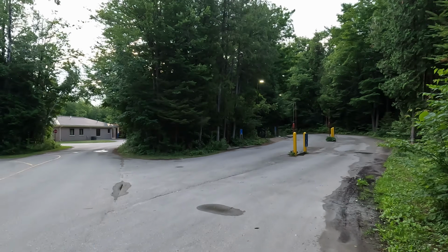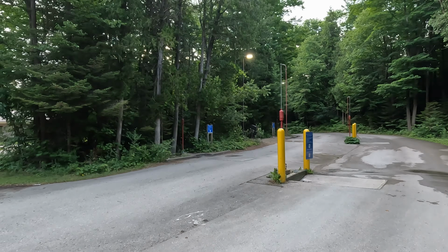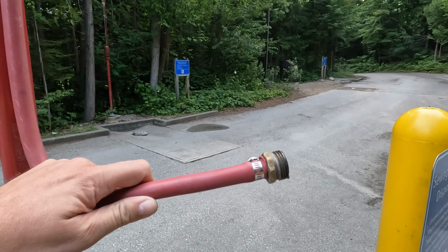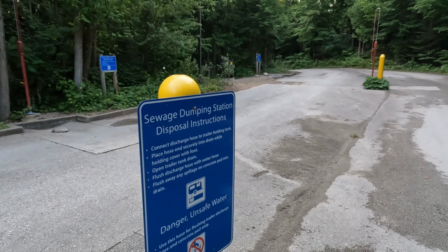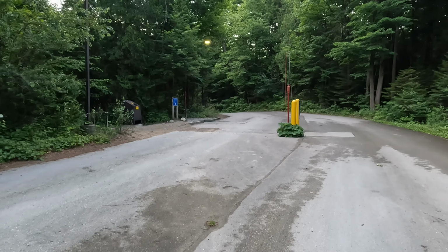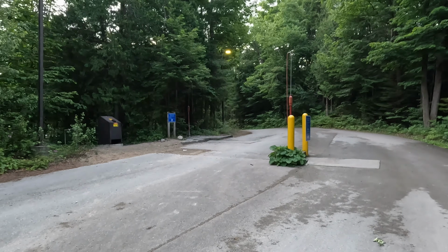Over here is a trailer sanitation station. It actually has 4 dump spots, so there's 2 on each side, which is pretty nice. They do have a threaded hose if you want to do a black tank flush, but keep in mind if there's a massive lineup behind you, be mindful of other people. But yeah, overall 4 lanes, which is pretty impressive, but again, it is a large park.